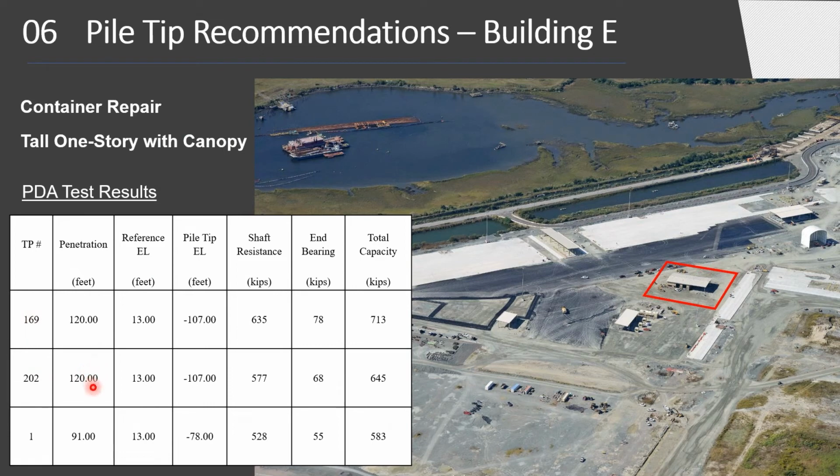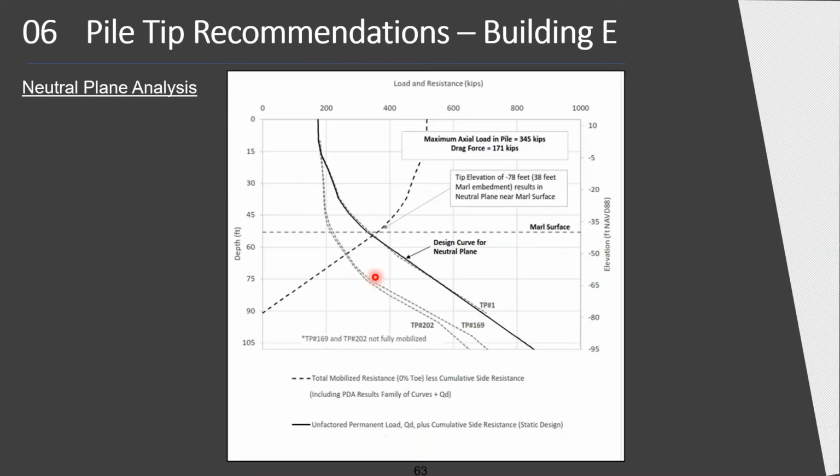2 of the piles were 120-foot long, and the 3rd pile was 91-foot long. And what you see here are the restrike capacities that were obtained as a result of the PDA testing. And then we plotted the neutral plane analysis to those restrike capacities. So the dotted lines that you see here on the left side, going from left to the right, are those plots for the restrike capacities.